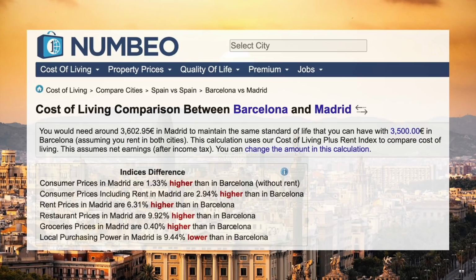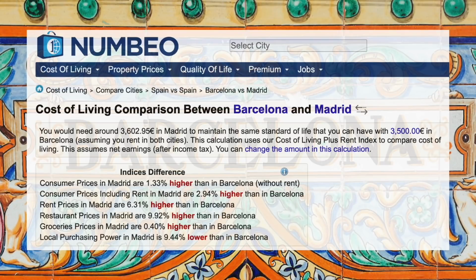Rent prices in Madrid are 6.31% higher than in Barcelona. Restaurant prices in Madrid are 9.92% higher than in Barcelona. Grocery prices in Madrid are 0.40% higher than in Barcelona. And local purchasing power in Madrid is 9.44% lower than in Barcelona.